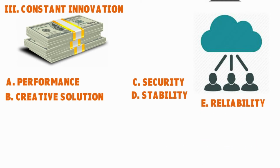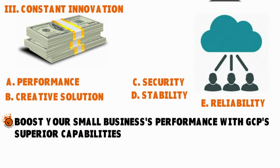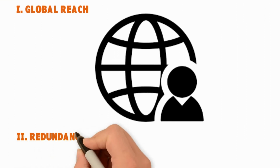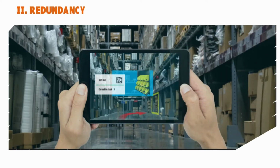All right. Now, another thing you have to pay attention to is that you can actually use GCP to boost your small business's performance, because the platform has some superior capabilities. Number one, global reach. I mentioned that before. You get access to the largest and most sophisticated networks in the world, and that makes it scalable, stable, fast, and most importantly, also secure. You have redundancy. So your company's data is mirrored across storage devices worldwide. So no matter what happens, that data is protected because of the mirroring. If you're based somewhere in Newark, New Jersey, the mirroring allows you to have your data preserved should something happen at that particular office park in Newark, New Jersey.